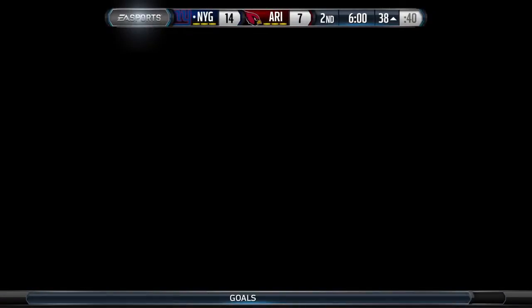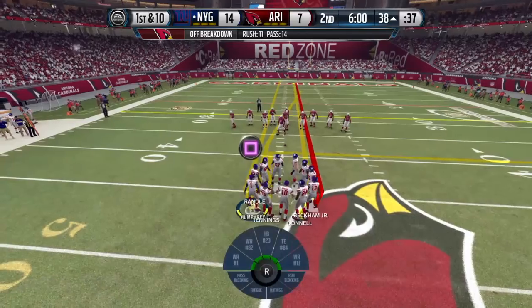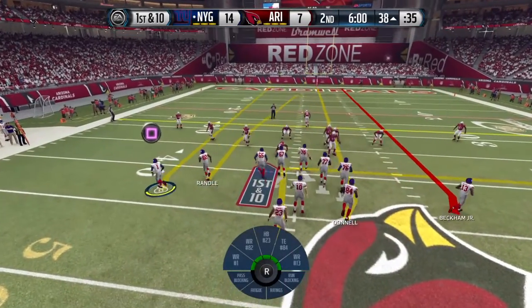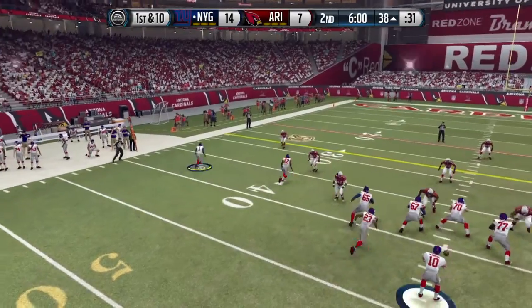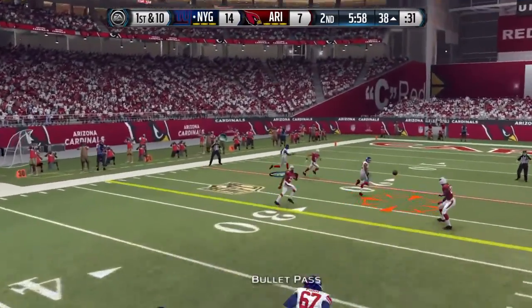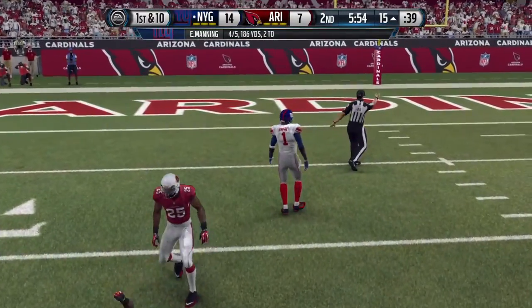The 38. Welcome back, folks. We're getting set for the start of the next quarter. Really good field position here to start this drive. And the second quarter is underway with this snap. Look at that concentration as he makes the grab.